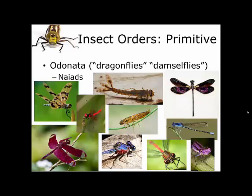These are really large winged insects. They're often covered in bright colors on both the wings and on the abdomen. This makes them very popular. I mean, anything that looks pretty like this, right? Super, super popular. So they're the focus of many conservation efforts in North America, in Europe, and in Asia.